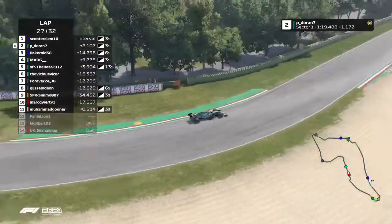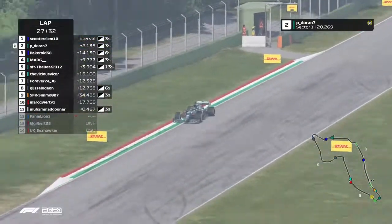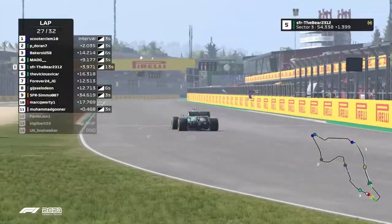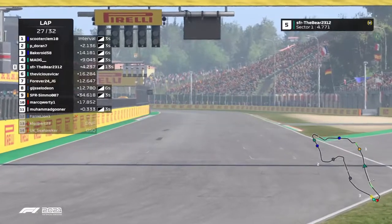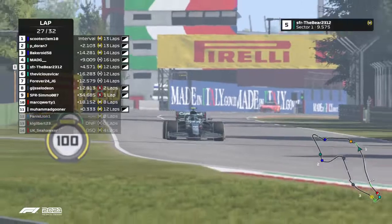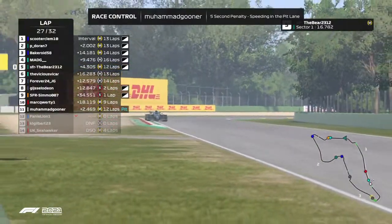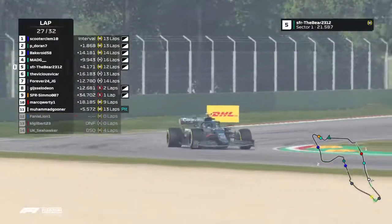With 5 laps remaining, Durant is 2 seconds behind. He would need at least half a second each lap to cover on Scooter Clem. Similarly, the Bear seems to be losing some grip on his tires now. He's not closing up to Madge the way I expected him to. Booner gets a 5-second penalty for speeding in the pit lane.